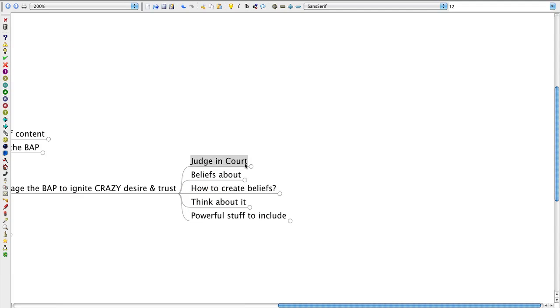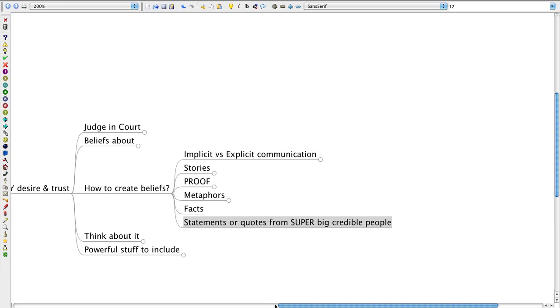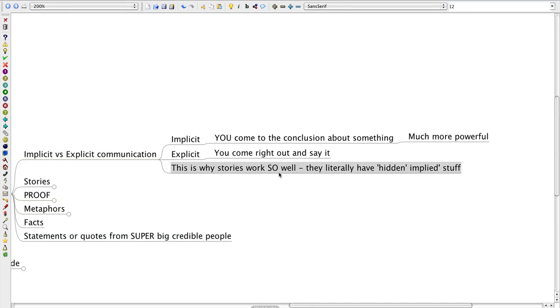Now there are two types of beliefs that you can create: implicit belief and explicit belief. I'm getting a little bit deep here, but this is basically communication. An implicit piece of communication is something that you come to the conclusion of, and explicit is you just coming right out and saying it.